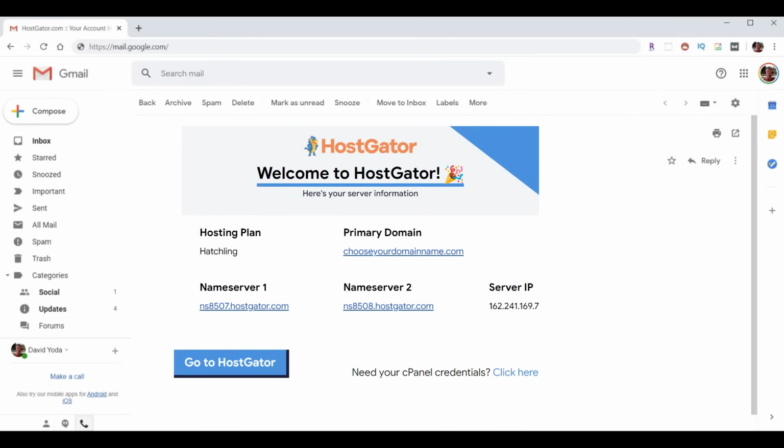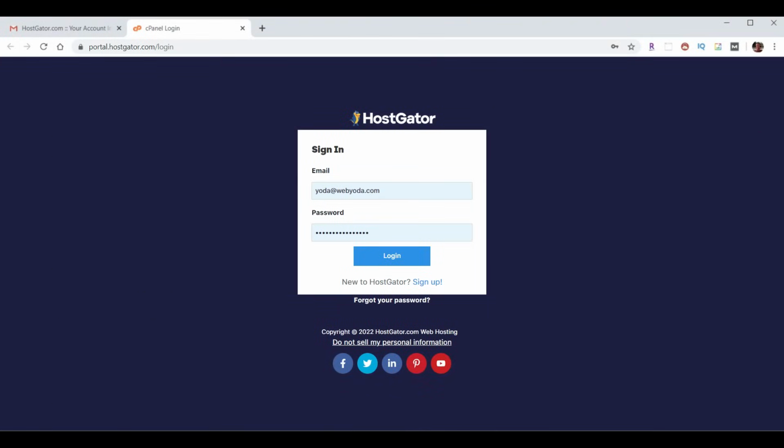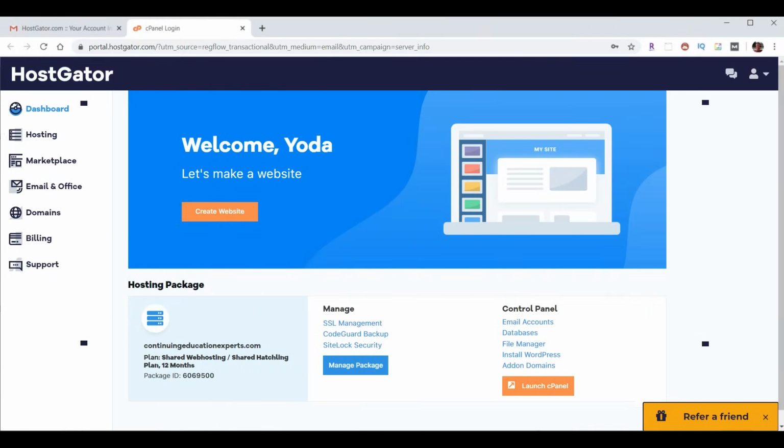In the second method for logging into your control panel, you will simply click the Go to HostGator button found in your email. And this will take you to the URL portal.hostgator.com/login. From here, you will enter your username and password that you provided when you purchased your hosting. Now, my username and password are already there, so I can just choose Login. Once you're successfully logged into your HostGator portal, there'll be an option at the bottom right to access your control panel.